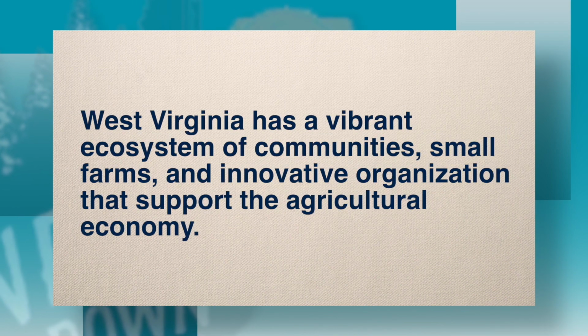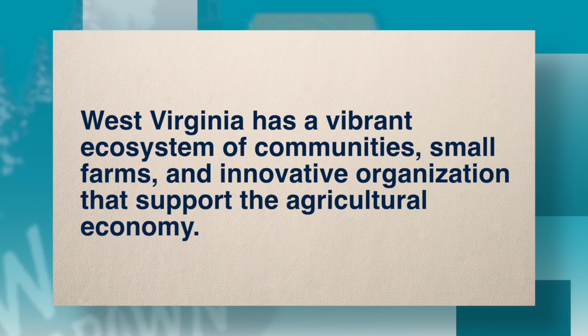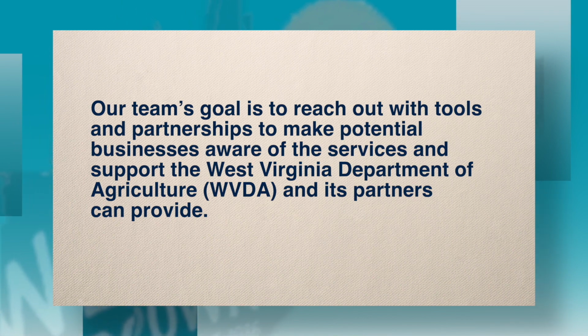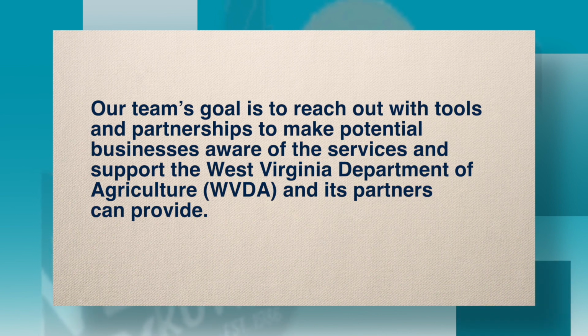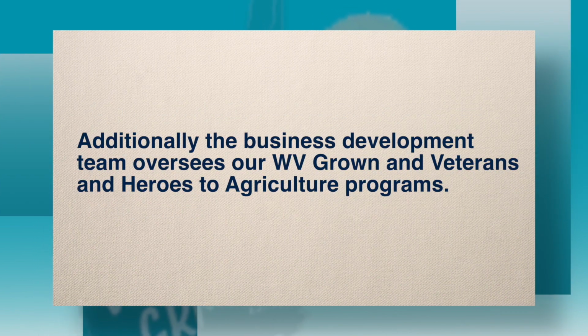West Virginia has a vibrant ecosystem of communities, small farms, and innovative organizations that support the agricultural economy. Our team's goal is to reach out with tools and partnerships to make potential businesses aware of the services and support the West Virginia Department of Agriculture and its partners can provide. Additionally, the business development team oversees our West Virginia Grown and Veterans and Heroes to Agriculture programs.